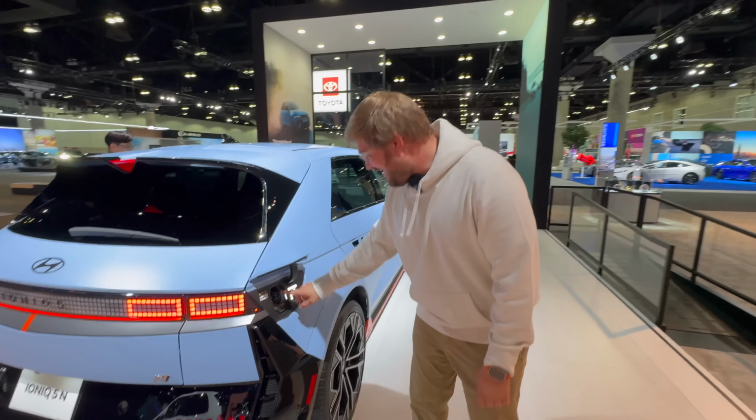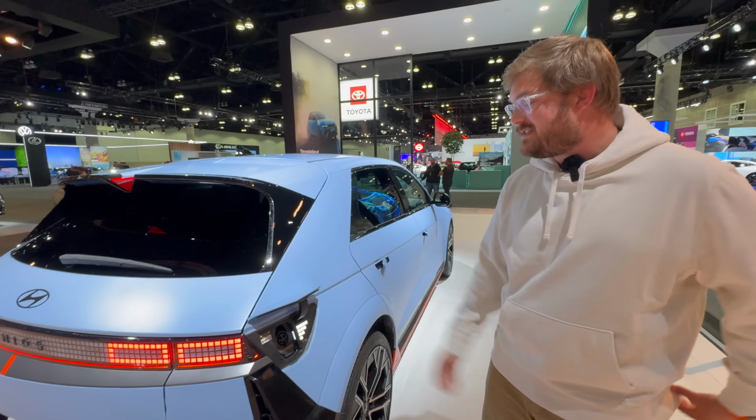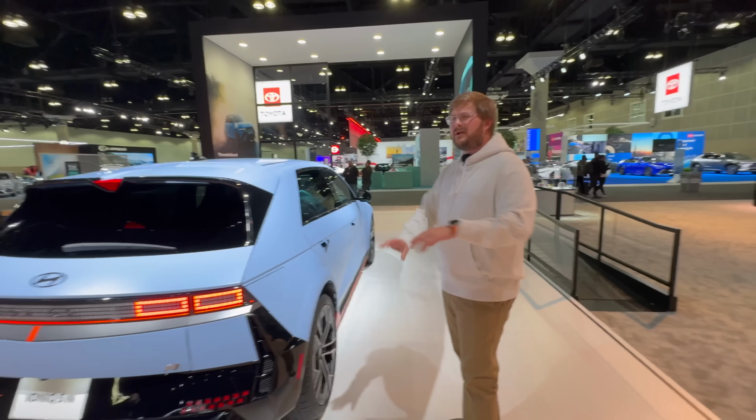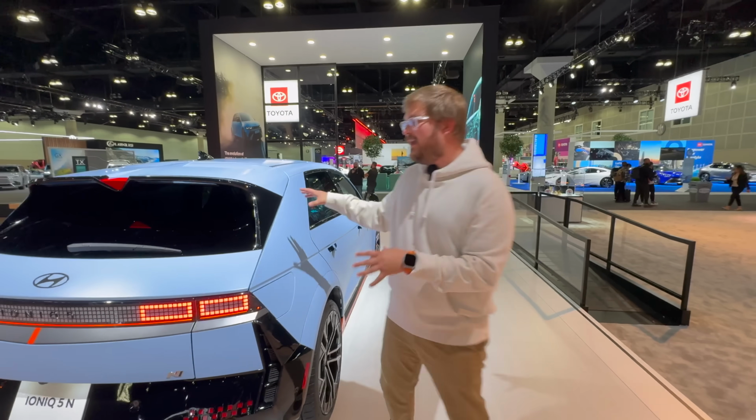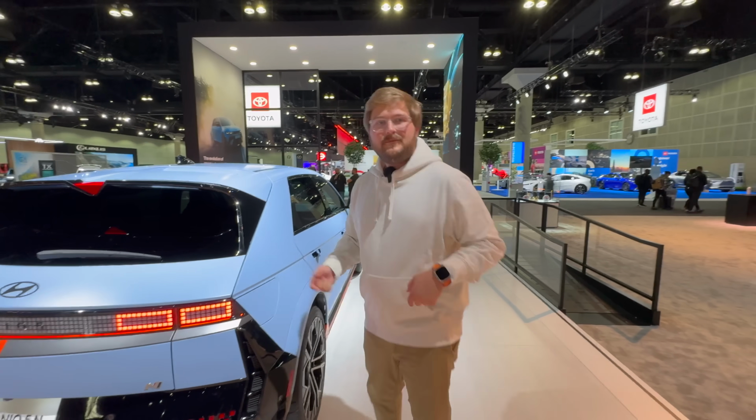You have J1772 up top, DC on the bottom. So for CCS, at least the standard car would charge at about 240 kilowatt peak. One of the best charging EVs on the market with a bigger battery. I'm guessing the same, if not better performance. It should be the same, but you know what's funny?